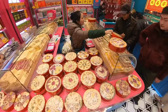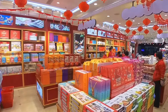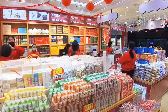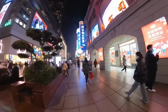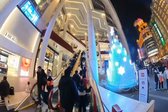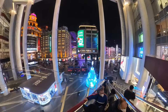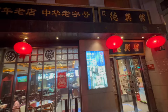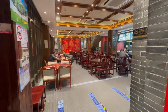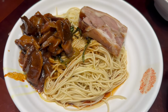Look at all these snacks. Wow, this store is very bright. These are all the most classic Shanghai candy. All right, we're about to eat some classic Shanghainese food. Dexing. Let's go get it. Shanghai 特色的面. All right, here it is.